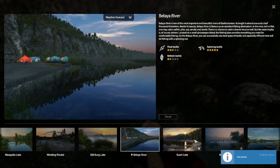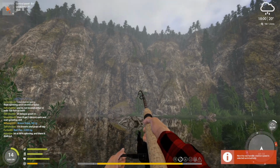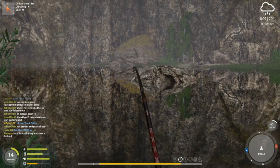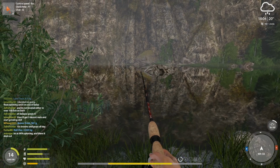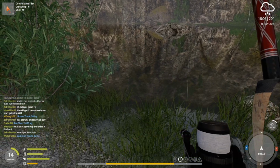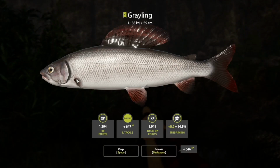Yeah, I mean, I don't think Belaya is this good all the time, but it's good right now. We're not making a lot of silver because we just haven't hit any like over a kilo grayling, but the consistent bite rate has been nice. You'll get some lucky cafe orders sometimes. We're leveling up spin fishing, and we're still making some silver. That's a nice one.